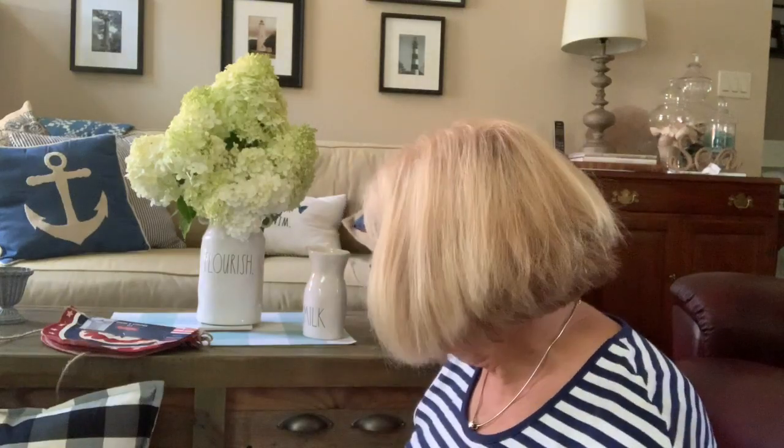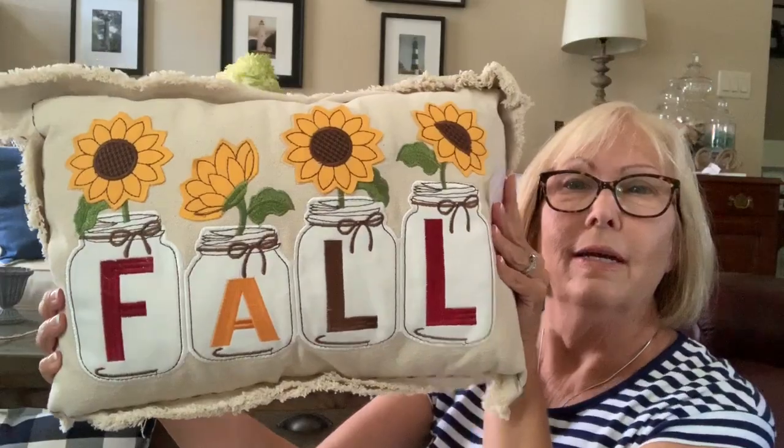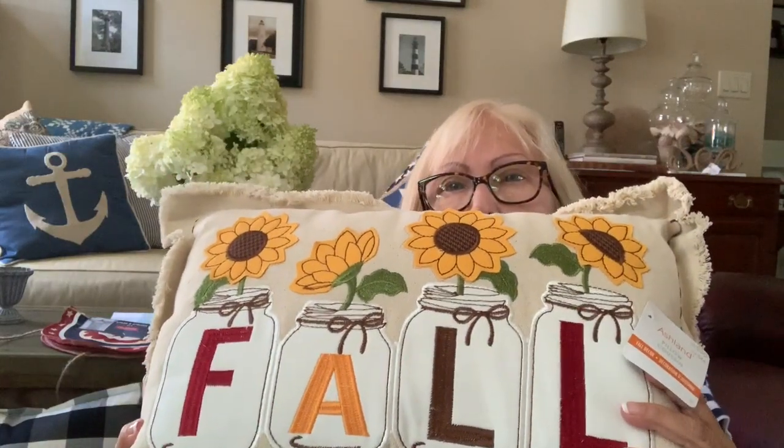And when I showed you the stuff that Michaels was getting out a few weeks ago when they were putting out their fall stuff, I showed you a pillow and I said, I'm gonna go back and get that pillow. Well, I did go back and get it. There it is. It was so cute. It's $30. I would never in this world pay $30 for this little pillow, but I got it for $15. So I thought that was a pretty good deal, and I think it's really cute.